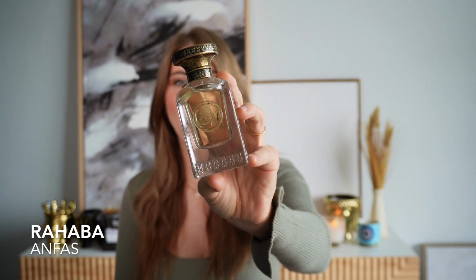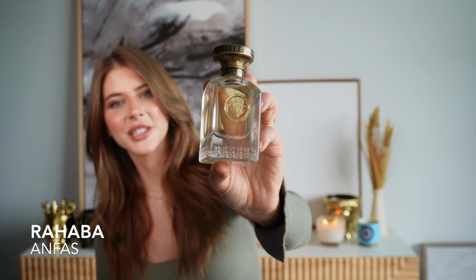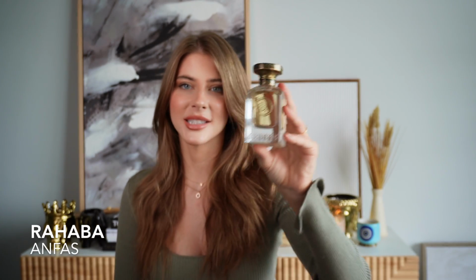So lastly, to wrap up the haul, we have a fragrance called Rahaba from Onfuzz. Just look at this bottle. Please, let's take a moment for this bottle. It has amazing presence. It just looks very rich to me. This is going to be a sweet, fruity vanilla done by Christian Carbonell, the king of fruity fragrances. One of my all-time favorite perfumers as well, but you guys already know that.